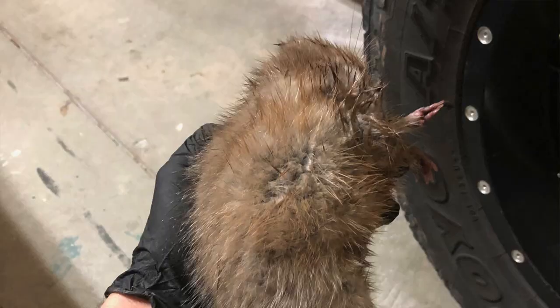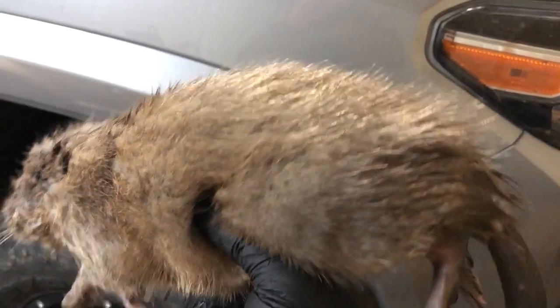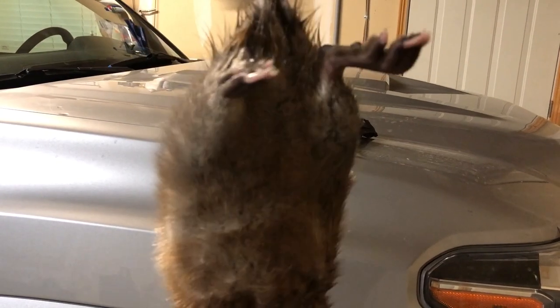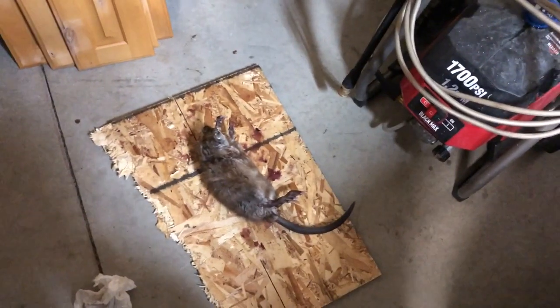So the thing is, yesterday, I can add a picture, I caught just a little one, just like a yearling. It was silver. I was pretty excited about it, but it looks like I got the mom now. That's a big, big silver rat. I might have to get that one tanned for myself. That's way cool. Big, nice silver rat. You don't see that very often, so let me know if you guys have seen a silver rat before.